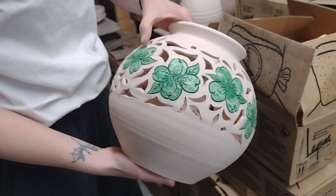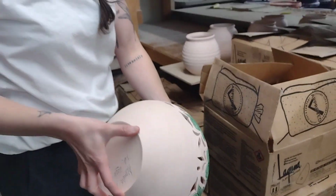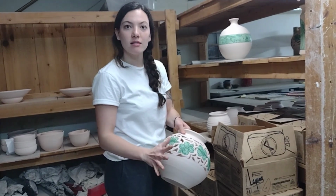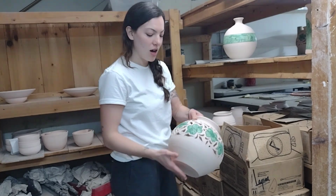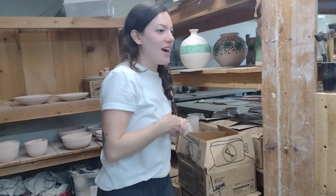So this will dry overnight, and then afterward, what will happen is they could dip this entire thing into a tub of glaze, and the wax just completely repels it. You might have to wipe a little bit of glaze off. But yeah, so that is that.